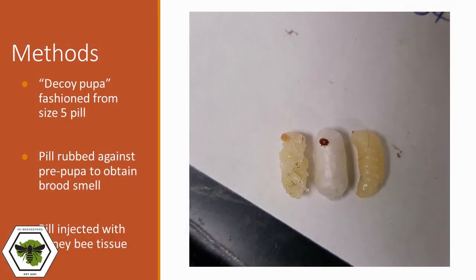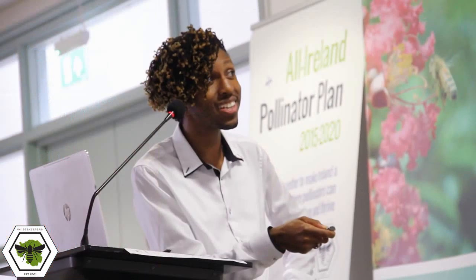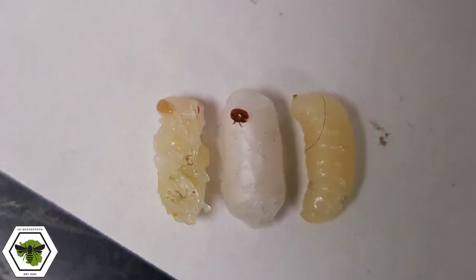And so I had to create a decoy bee. Maybe you guys noticed here, but one of these things is not like the other. One of these things is not brood. So this is a worker bee pupa. This is a worker bee pre-pupa, so larva. And this object in the middle is my decoy bee.